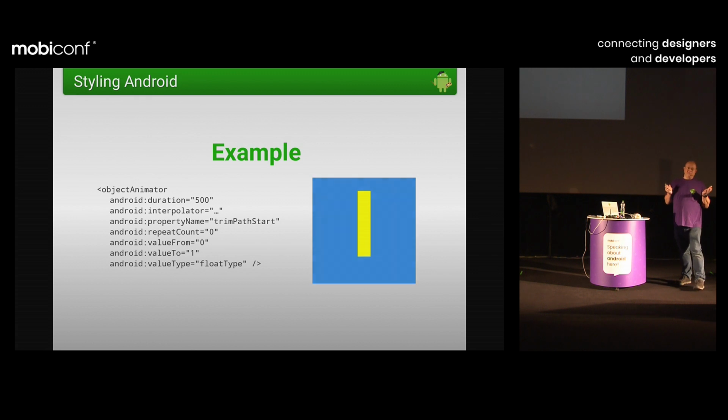So in here we can see the values of from and to are 0 and 1. And it's a trim path start. So we're only drawing the first part of the line. If we draw 0, it's going to draw none of the line at all. If we draw a trim path of 1, it will draw the entire line. But if we give a fractional value between 0 and 1, it's going to draw a portion of the line. So by animating the trim path, we can get this effect where the line seems to draw and undraw, just because I've got it on reverse for the sake of the example. So here we have a line drawing and undrawing, and the background changing color.